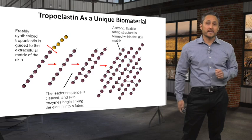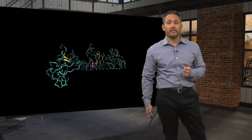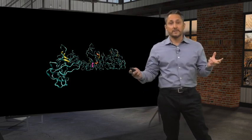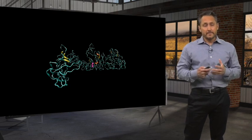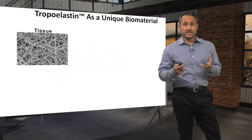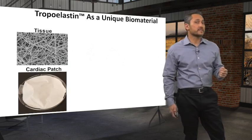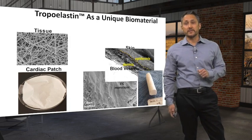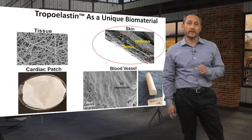So we've been able to replicate this in the laboratory, and we can literally make human tropoelastin using recombinant techniques. This is a three-dimensional rendition of what tropoelastin looks like. And where can it be used? Well, we can actually fabricate synthetic tissue. We can make it from human proteins. We can make sheets. We can actually make tubes, like an artificial blood vessel. We can even make skin, a multi-layered complex organ.